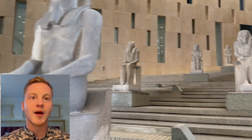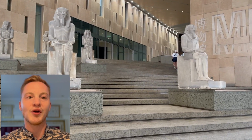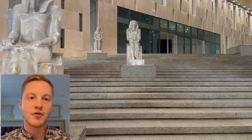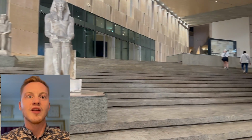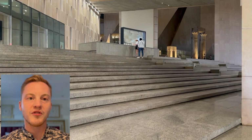The museum staff kept saying that they're going to be waiting until the final opening of the museum before people are able to look at this gallery. However, it seems like since the gallery was ready, the museum, in line with their soft opening of galleries step by step, decided to let the public come up and inspect these statues up close.